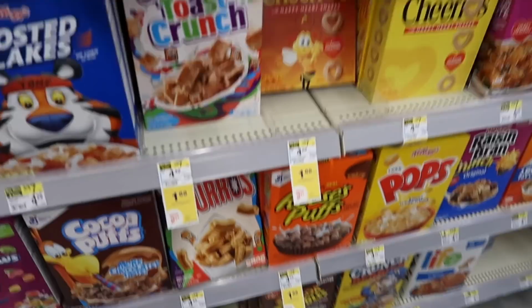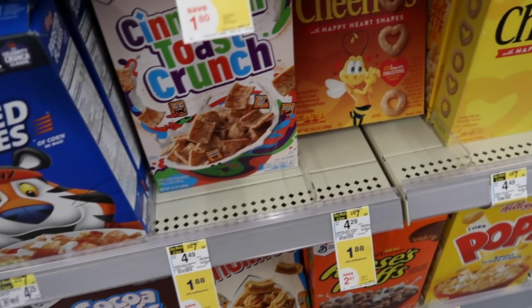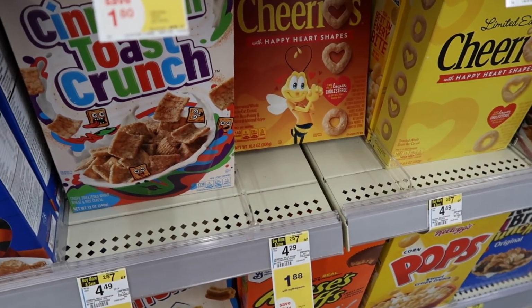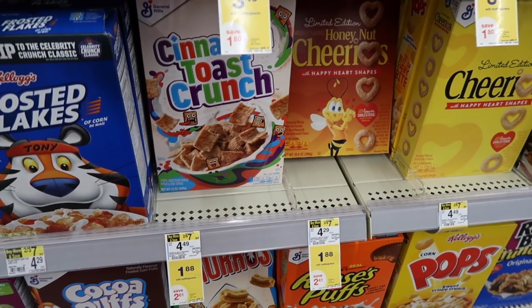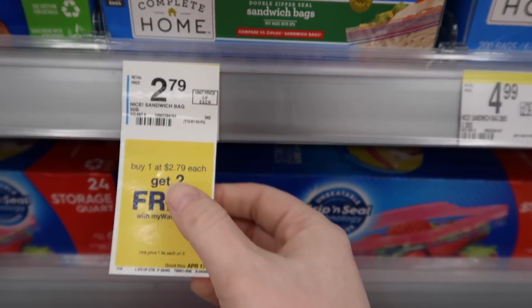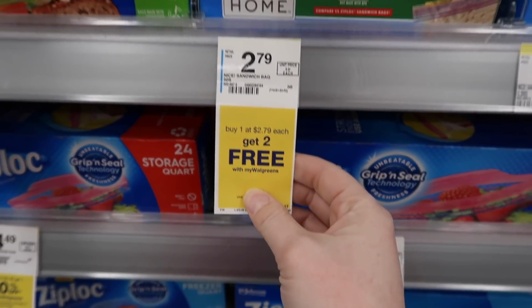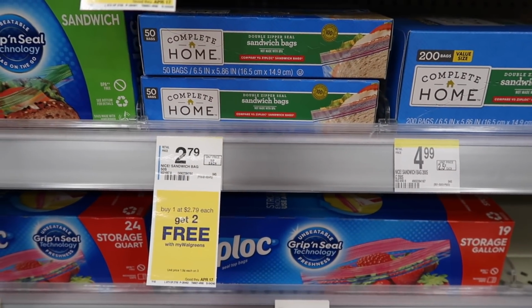The General Mills cereal is on sale for $1.88. We do have a $1 off of 2 digital coupon that you want to use. Your final price would be $2.76, or just $1.38 a piece. The Complete Home baggies are on sale for $2.79. They are buy 1, get 2 free. So you'll pay $2.79, making each one just 93 cents a piece.